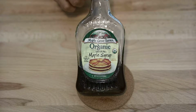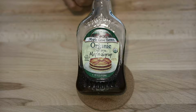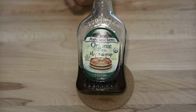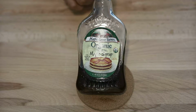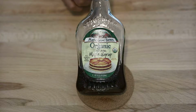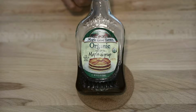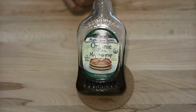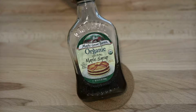Maple syrup is one of the food items, I believe, double check on this, that almost never spoils. I don't know if that's correct, but double check. I know honey is. Honey's one of the items that never spoils. I'm not sure if maple syrup is, but this is totally pure maple syrup. It's not high fructose corn syrup like the typical syrups that are sold. I think this bottle was pretty expensive, like 8 or 12 bucks. Anyways, let's jump right into it.